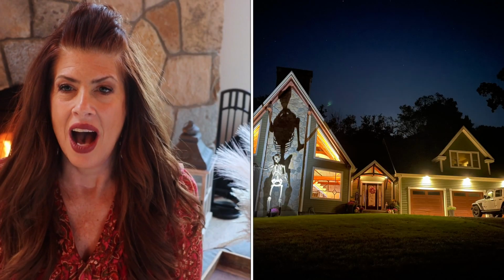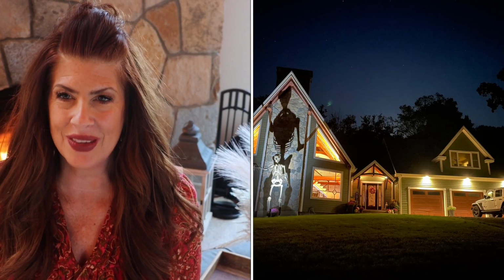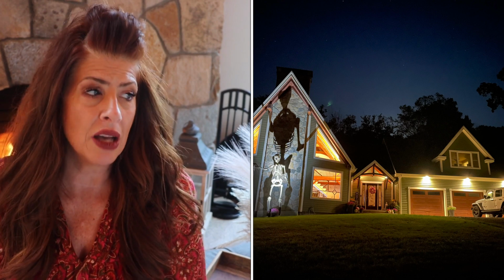you'll notice a 12-foot skeleton. It's hard to miss. Because we do have a lot to do, there is a little bit, but otherwise, how you see the house is how it is on an everyday basis for the most part.